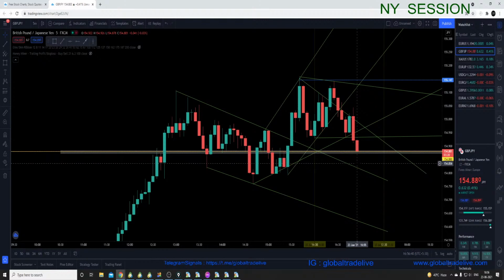Yeah, this should be moving, I think, to this level over here. So once it starts to break this level, then it will be rejecting this trend line, and after rejecting this trend line it might break below this trend line over here, and if a candle breaks below the trend line, then it should go down. From that point, my bias will be changing.